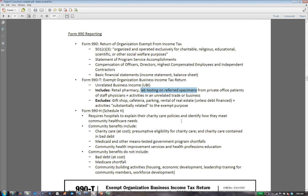Charitable are hospitals. Religious would be churches, temples, mosques, synagogues, worship centers. Educational would be colleges and universities. Scientific would be organizations like the American Academy of Arts and Sciences, and so forth and so on. These organizations have to file these kinds of returns, and we'll look at what the return actually looks like in just a minute, because again, most of us have never seen a 990, just as we haven't seen a cost report.